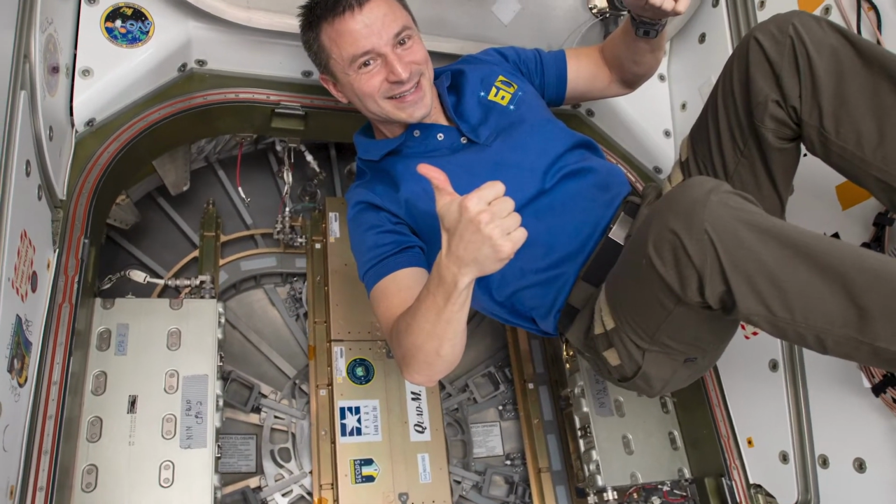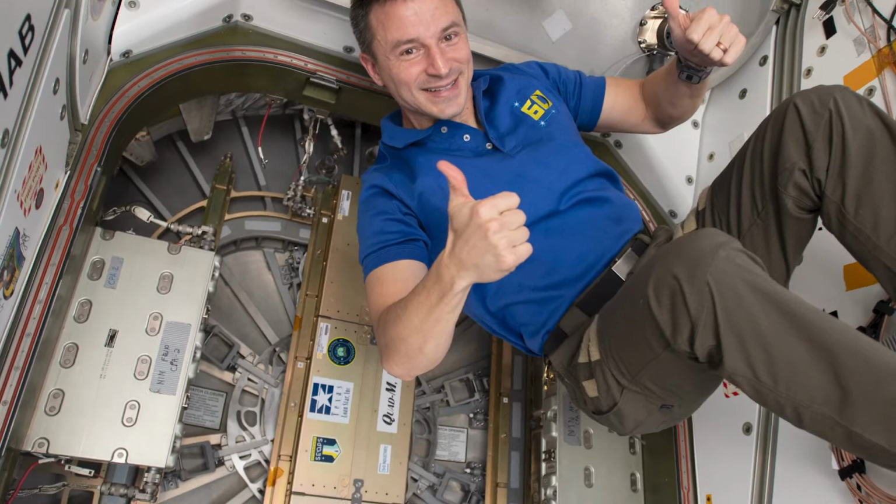The Alpha Magnetic Spectrometer, AMS, was never meant to be repaired in a spacewalk, and so we had to develop very specific tools for that, and that started years before the set of spacewalks. And in fact, it took almost 4 years to develop the tools and the hardware and the techniques to repair AMS.